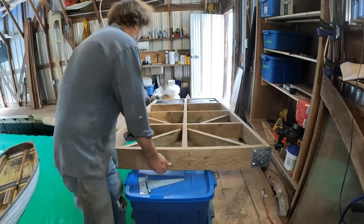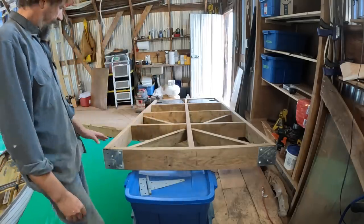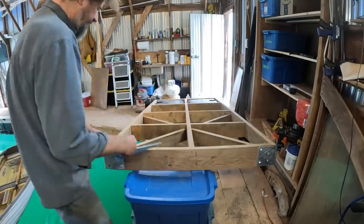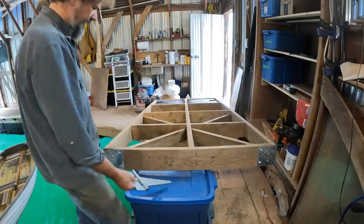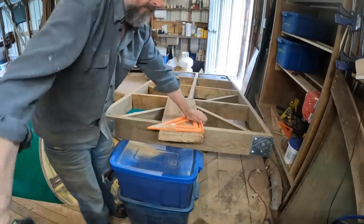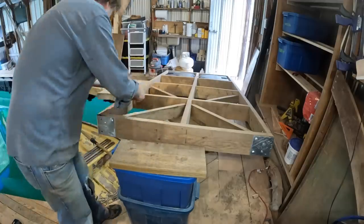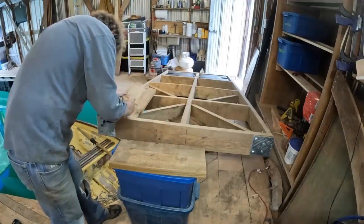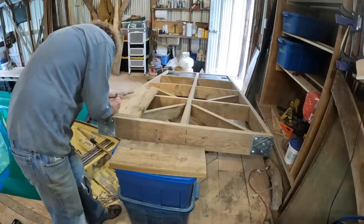And I mean, it's getting to the point where tipping this, oh, it's actually not that bad. Well, the deck's not on it yet. This should do. The fact that they're spaced apart almost 4 feet, I think, well, we'll see. Okay, so the problem here is I have to make some notches for some fasteners here. Right there, and right there.